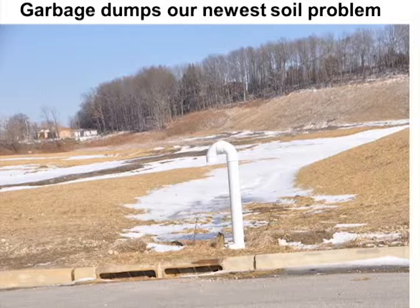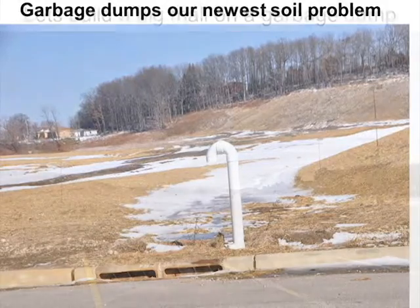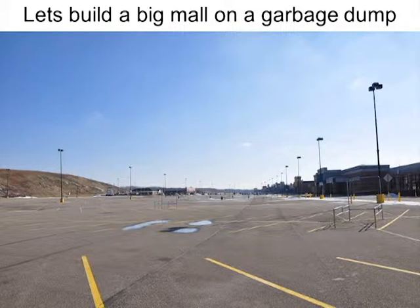Something like that. Okay, but you don't want banana peels in your soil. Okay, landfill soil. So, landfill soil. Here's a great site up in Cleveland, in Garfield Heights, where they decided to build a whole box strip center.